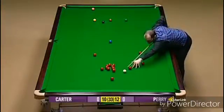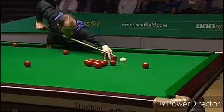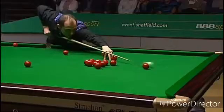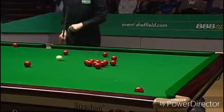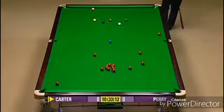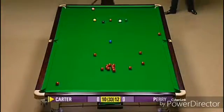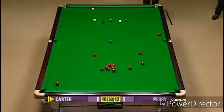It's a tricky one, this, bridging over the red. Yeah, there can always be misses, those. And Ali can get through to it. Okay, he's got to find a gap, but I think he can get up for the blue.